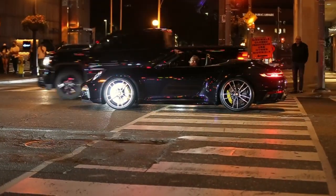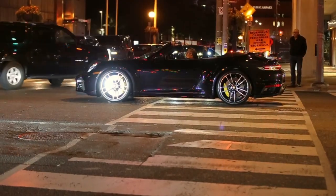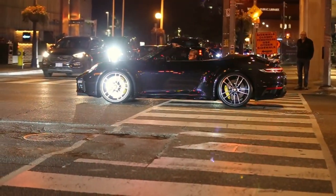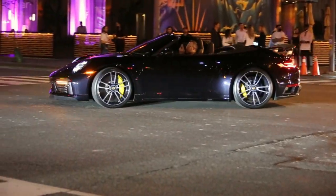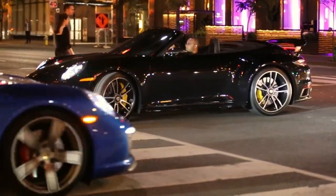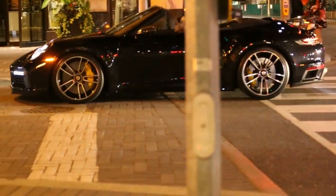Turbo S. So I think they're starting to become more popular, you guys. Tell me, do I keep filming them? They are extremely fast cars. That one's obviously a cabriolet. I've seen about like 50. With the carbon ceramics, right?